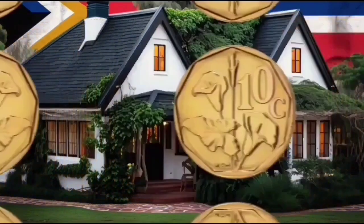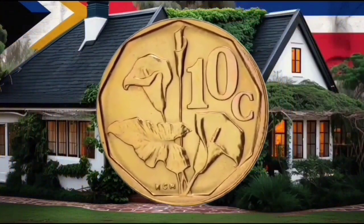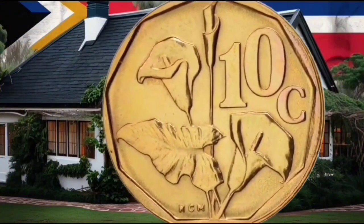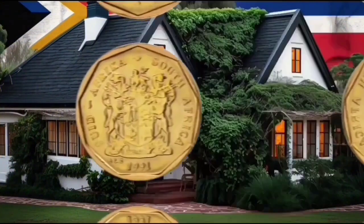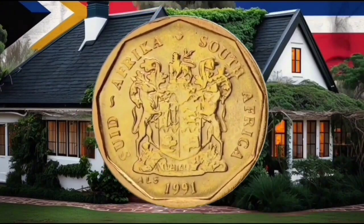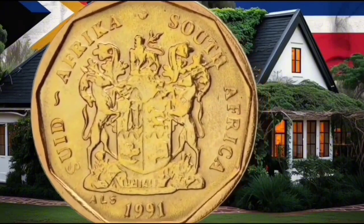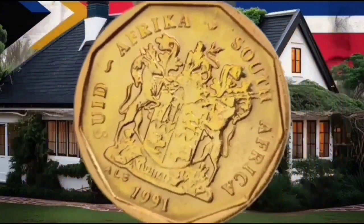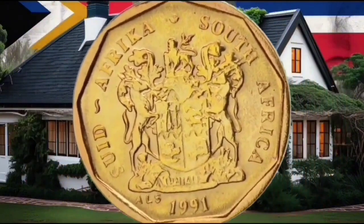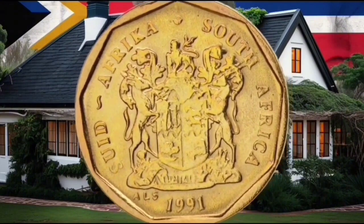The coin was minted by the South African Mint, which has a long-standing tradition of producing coins with both artistic and monetary value. The quality of strike and detail on this particular issue is generally very high, especially in uncirculated or proof condition, though it was part of general circulation. Some 1991 10-cent coins are believed to have been minted in very low quantities with slight variations or minting errors. These rare versions have captured the attention of global collectors and auction houses.